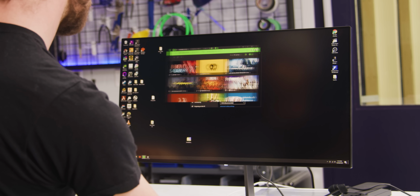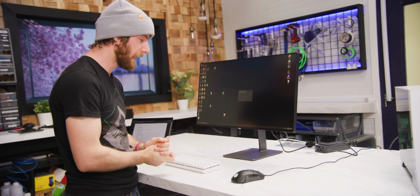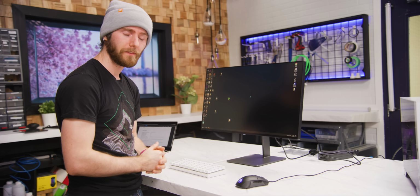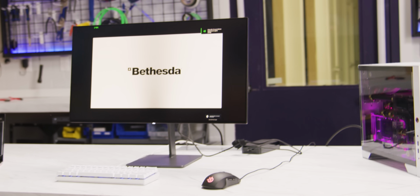Is it there, but just less noticeable? No, I think it's gone. Fine, screw it. Let's game in HDR at 4K, 144 Hertz. Okay, whoa, that's weird. Do you see that shadow down the middle now?